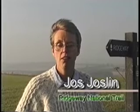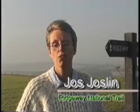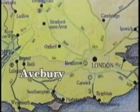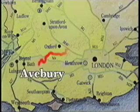Ridgeway is one of 13 national trails in England. National trails have been set up as long-distance routes for walkers and, where appropriate, cyclists and horse riders through some of the finest landscapes in England. There's a great range of prehistoric sites along the whole length of the Ridgeway, in fact.